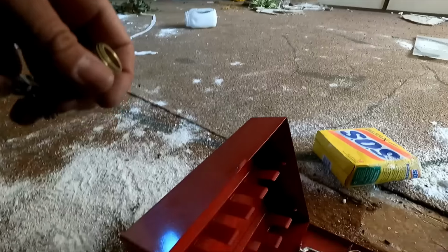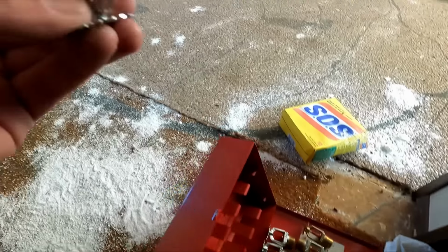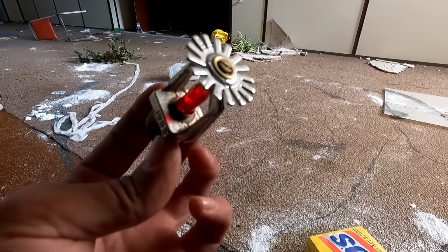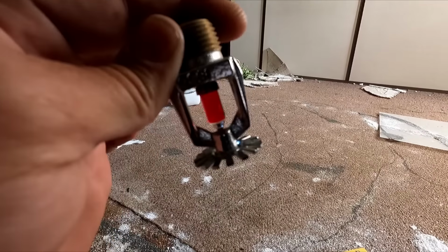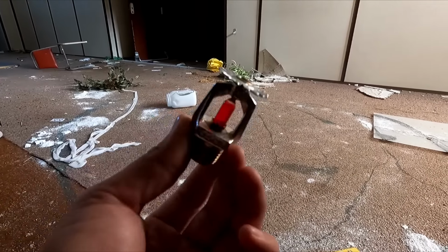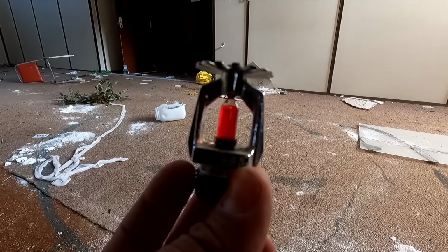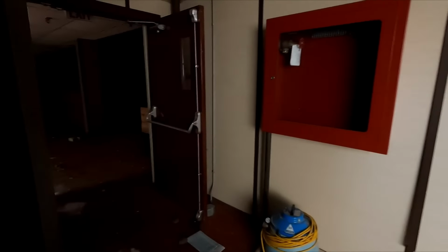So funny the things you find in abandoned places. Here's a kit full of these roof sprinklers. Pretty interesting, actually. I always thought that this was some type of wax in here, and then the heat melts the wax, and then there'd be two contacts inside. I've never seen one close up. Don't see any contacts in there. I would have no idea how this works. Oh, I can see it's liquid. There's a bubble inside. Interesting.